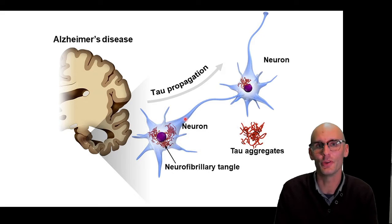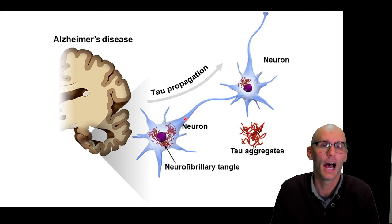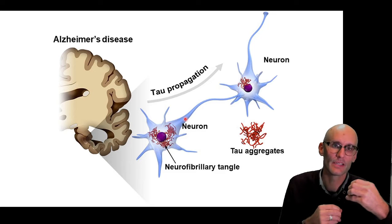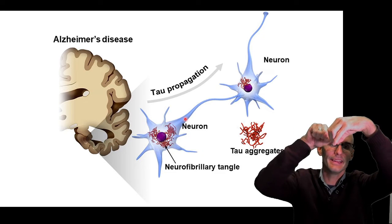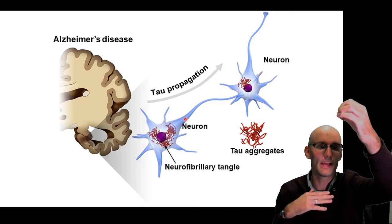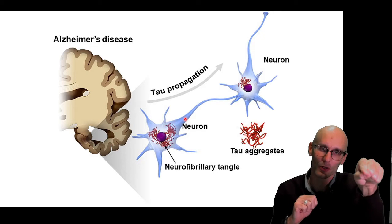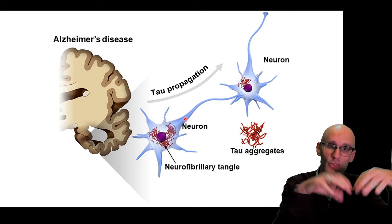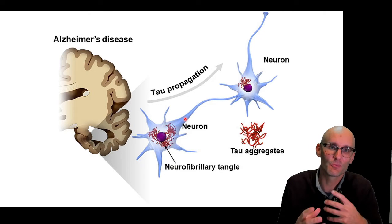Tau is like that too. And so tau aggregates actually promote tau aggregates in other neurons. But what's super interesting about this is that the neuron seems to be able to release microvesicles. So if you imagine that's the cell membrane, it could bud off into a vesicle, and in that vesicle are some tau tangles, some phosphorylated tau tangles. That vesicle can then go fuse with a neighboring neuron and put a phosphorylated tau tangle in the neighboring neuron. That neuron will then have that autocatalytic process of phosphorylated tau sticking to it. So tau can actually propagate and spread throughout the brain.